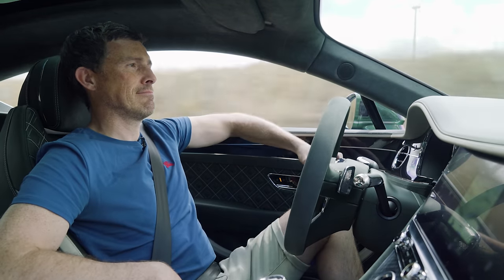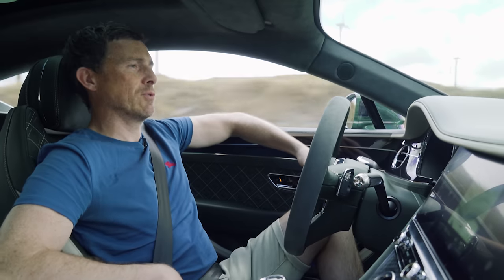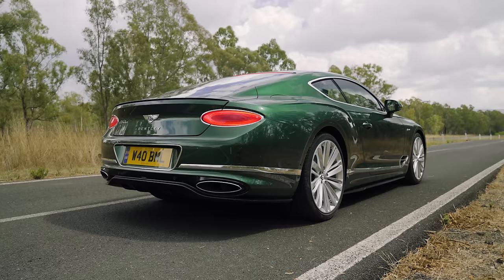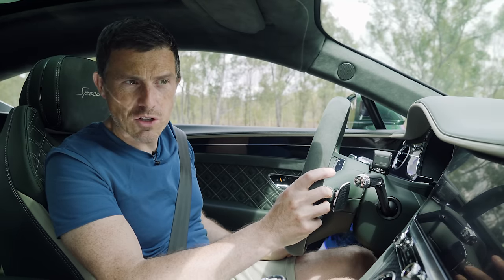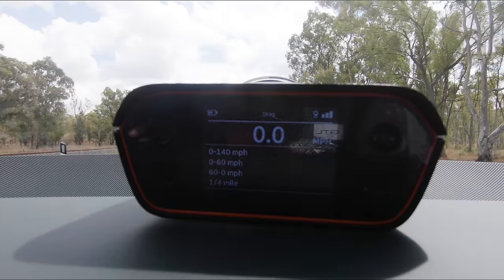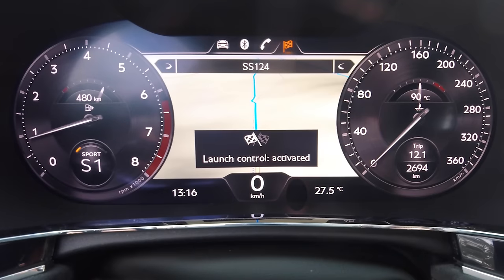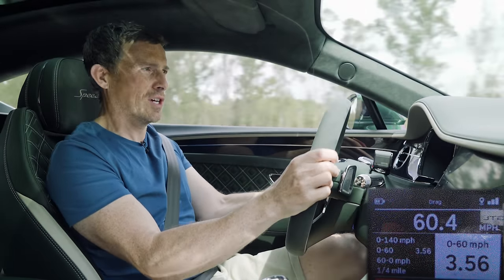Oh yes. What's that? You wanna know how quick this thing is from 0 to 60, don't you? Let's do it. This car's supposed to do 0 to 60 miles an hour in 3.5 seconds, but what's the reality? Specialist timing gear up here, gonna launch it. Left foot on the brake, everything in sports mode, floor the throttle. Launch control is activated. Release brake. Oh, that hooked up.